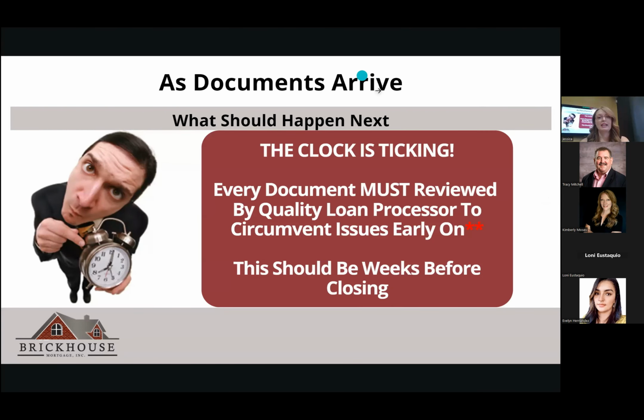All right, as documents arrive, what should happen next? At this point, the clock is ticking. So every document has to be reviewed by the loan processor to circumvent issues early on. And this is normally, again, weeks before closing. We're talking within the first 24 to 48 hours.